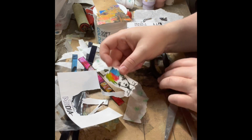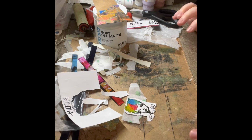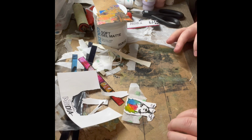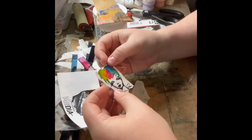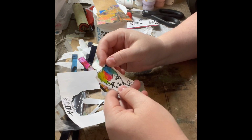Now, she's a little stark right now. I think I need to use maybe some Distress ink on the edges, but I don't know if I want to make it look brown. I think I should do a bright color, actually.